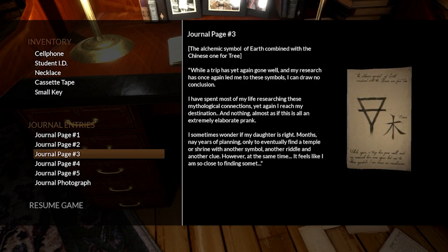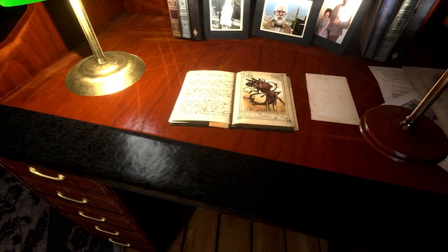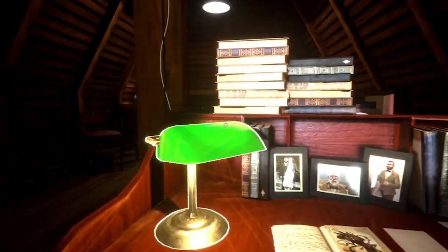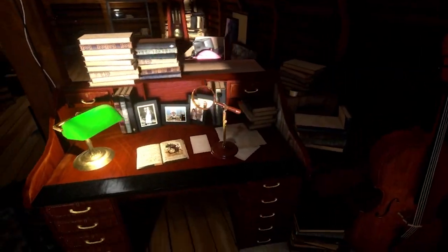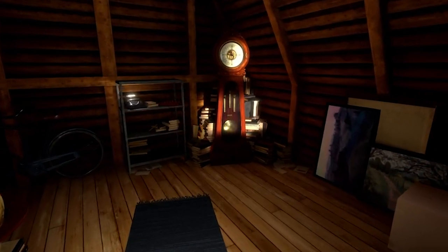And that's where it stops. So, we actually have all of the notes now, all the pages. So, can we put this in here then? I should see if I can find the missing pages before moving this. Okay, so we can't do that just yet. So, let's put this back away. Open the remaining drawers, just in case. Nothing fun, I'm afraid, but can we open these? We opened these before. We know now that in this one we've got boxes and letters. So let's go and maybe try and figure out this clock puzzle.